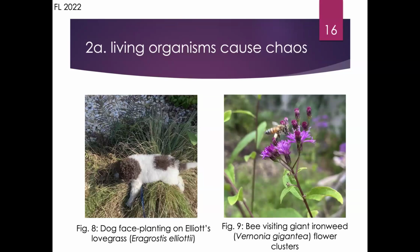Figure 8 is, well, my dog who loved face planting all over my Elliott's love grass. That was her favorite place to be for the first 6 months of her life. She'd find any of my love grasses, throw herself across it bodily, and just sit on them. Well, that's chaos. Another piece of chaos is also this bee that's visiting a giant ironwood.